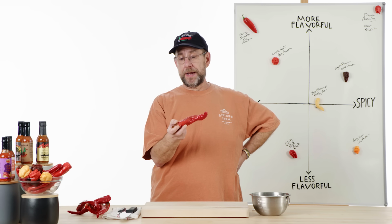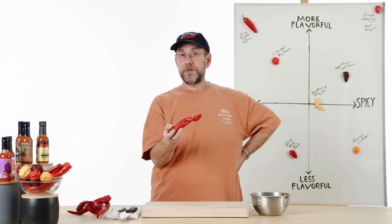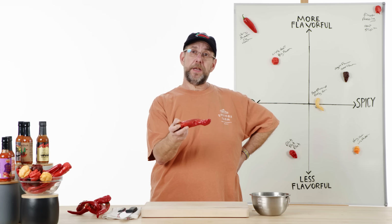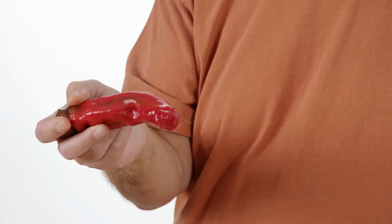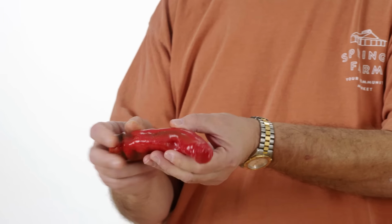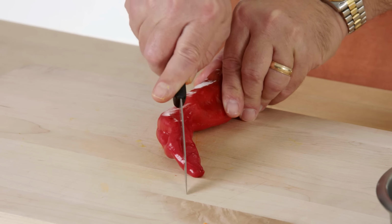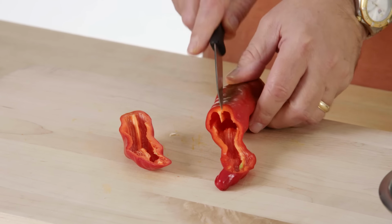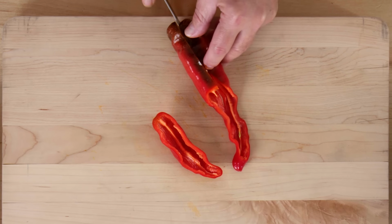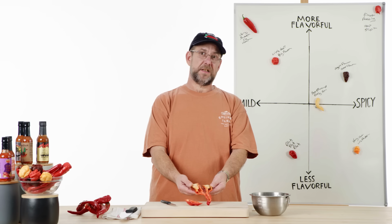When we grew this pepper out, one of the unique qualities I loved about it was that it turned from a really dark green all the way to a really vibrant red. But not all the green left when it was totally ripe. We're just gonna go down into the small part and again into the big part. Very little seeds. You're gonna get about 100 seeds as compared to a normal cayenne.